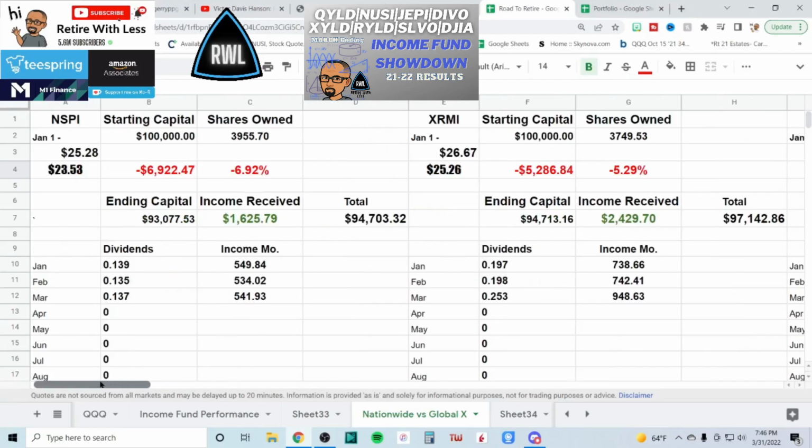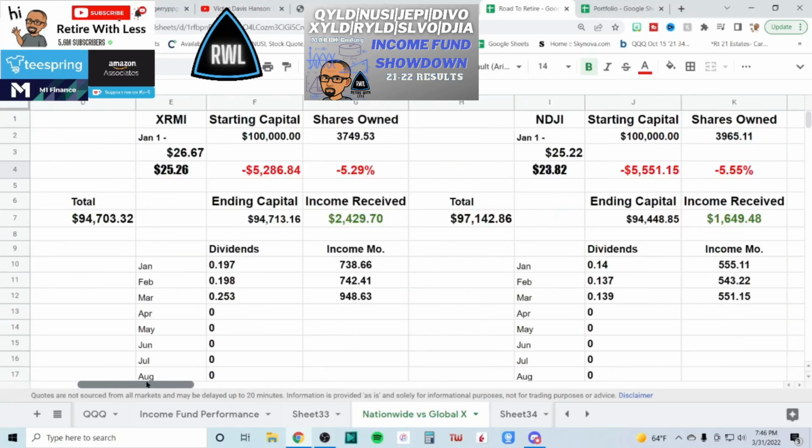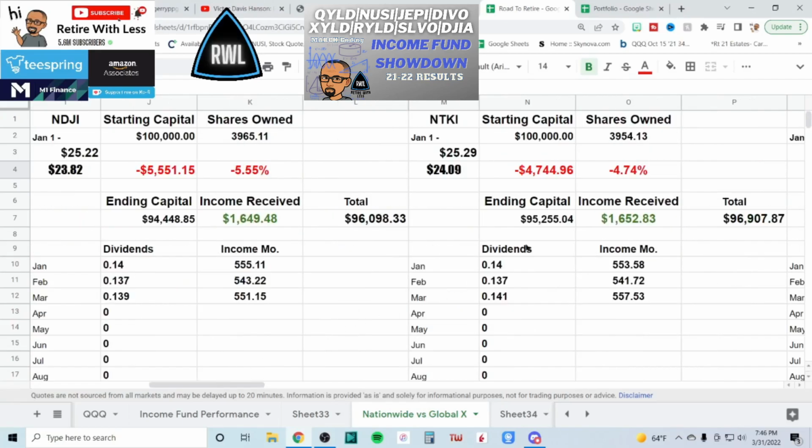XRMI pretty much takes the cake here so far for the year, with NTKI performing a little bit better capital appreciation wise, but lacking in income compared to the XRMI. So that's it. Hope you guys enjoyed. If you missed last week's income fund showdown of all the most popular ones, I'll link that up top and down below. Hope you guys have a great week, and we'll talk to you later.